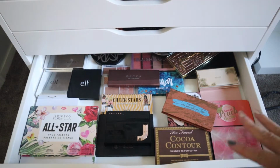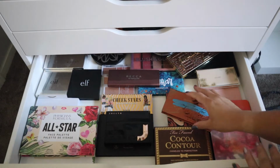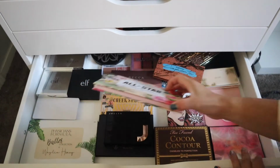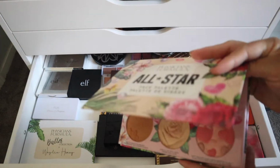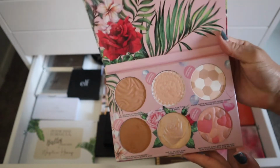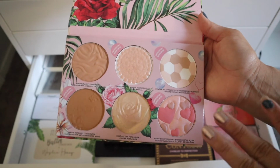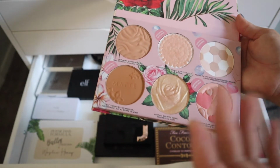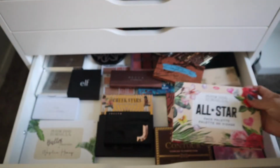Okay, and now that we have our eyeshadows, I can pick my face palette. So there's this one from Physicians Formula. This is the All-Star Face Palette, and that's what that looks like. I'm leaning more to something that has blushes, highlight, and bronzer. I don't know when's the last time I picked out this palette, though. Super pretty, isn't it? I love the packaging.